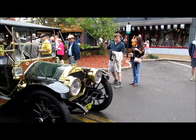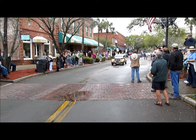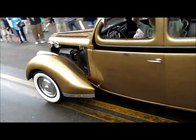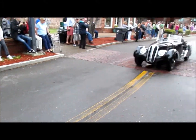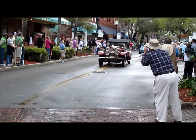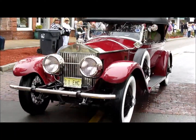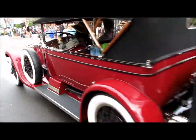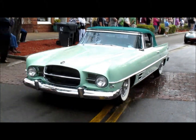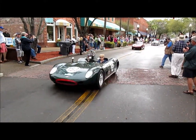A classic Overland with wooden spoke wheels. Listen to the supercharger on that hot rod scream. Offenhauser engine on that one. BMW 328. A classic Rolls Royce. An AC. A dual Ghia, Chrysler power on that one. British enough for you?